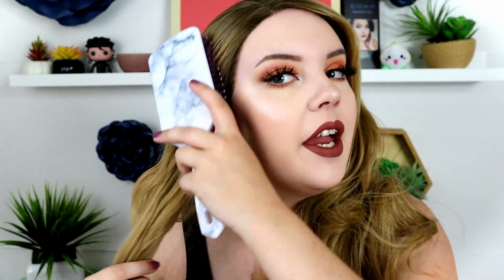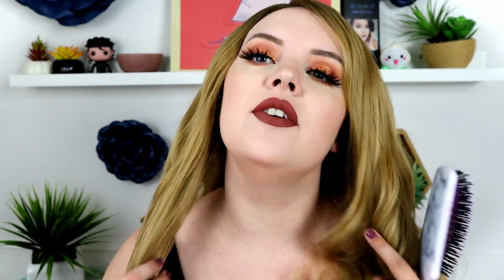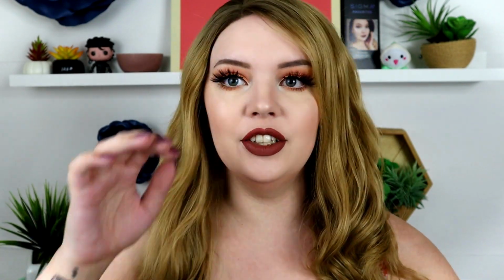But the style of the hair is so pretty. It's got this nice flow to it. I really like this style because it's not super wavy and curly, because I feel like when I wear curly wigs or super wavy wigs, they get tangled so easily. I feel like this is a lot easier to maintain. Let's zoom you out a little bit so we can get a better view of the hair.